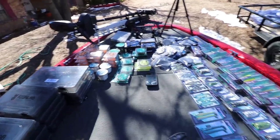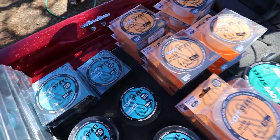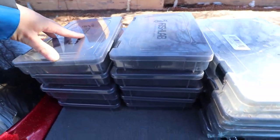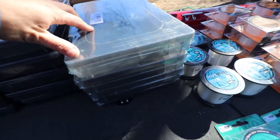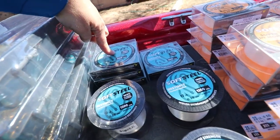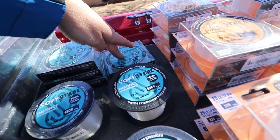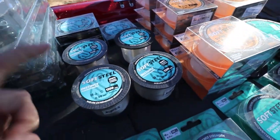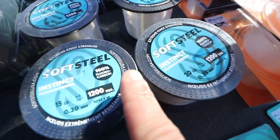So I'm gonna kind of go through this pretty quick, show y'all everything real quick. I got it all organized here. So we got 10 of the 3600 tackle boxes. We got 4 of the 3700 size tackle boxes. 3 of the 200 yard 4 pound fluorocarbon, 1 6 pound fluorocarbon, 1 10 pound in the 1200 yards, a 12 pound, a 15 pound, and a 20 pound. All 1,200 yards of fluorocarbon.